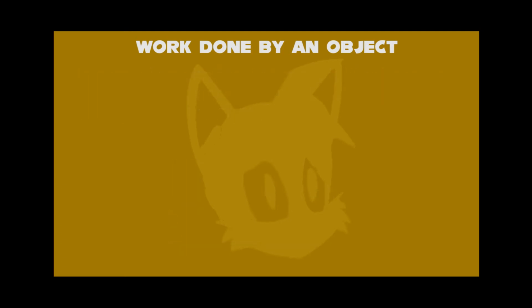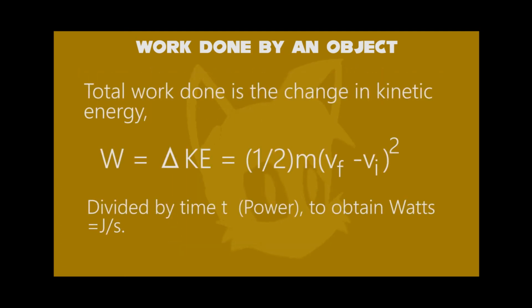Next case: if the total work done is the change in kinetic energy, then W is equal to delta kinetic energy, equal to half times mass times the difference of the squares of velocity. Final case: if you divide by the unit of time, we get joules per second, equal to watt, just like we discussed about Sonic's speed and weight.